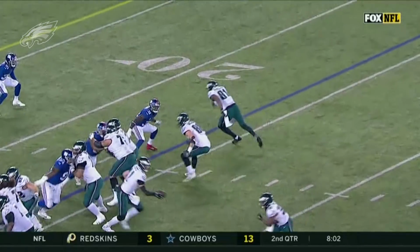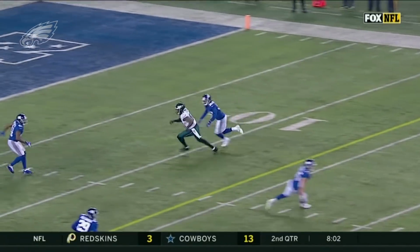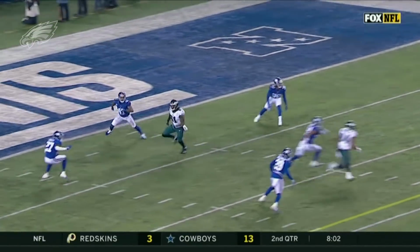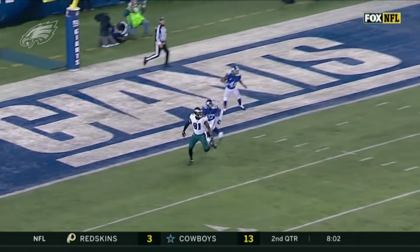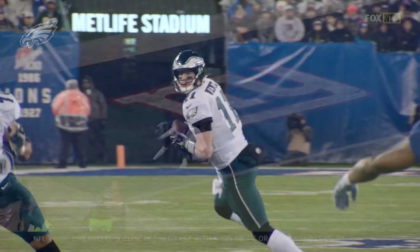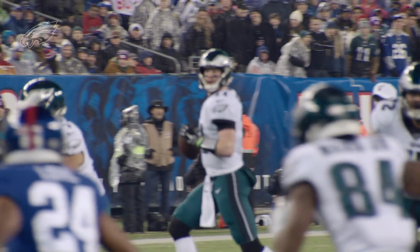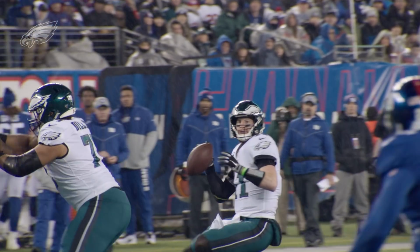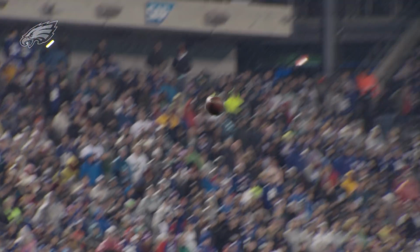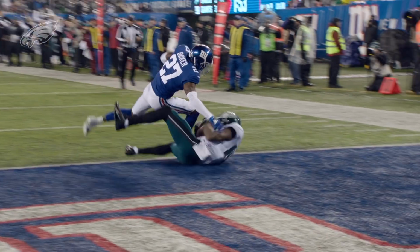He can let this run. Again, selling that vertical stem, then he's going to work hard to the outside, get that corner to flip his hips, work across the face of the free safety. That corner, DeAndre Baker, not prepared there because he had just passed off Greg Ward before the snap. He was lined up one-on-one with Greg Ward. He passes him off, is not in position to defend Perkins, and number 81 comes down with the catch. Great throw from Carson Wentz. Eagles get into the end zone, take a 10-3 lead going into halftime.